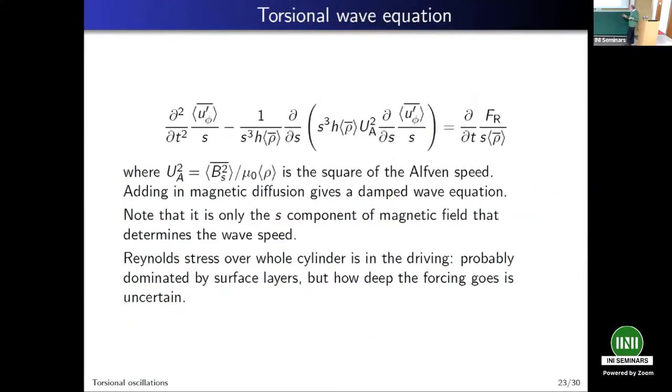Right, so I've written down the torsional wave equation here, just to give you a flavor of what the torsional waves actually are. And you can see there's this v_A squared here, which is the Alfvén speed squared, and that is dependent on B_s. So it's important that it's the radial component, the cylindrical radial component of the magnetic field, which is actually doing this, because it's that which is coupling the cylinders together.